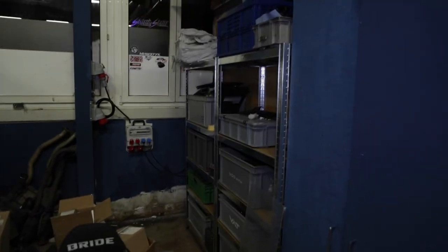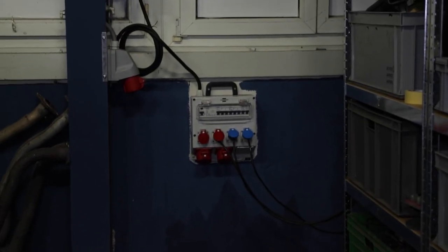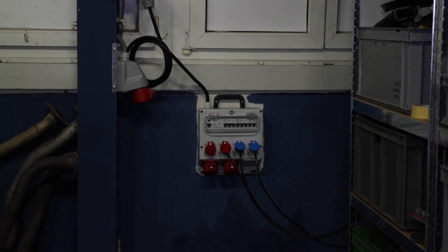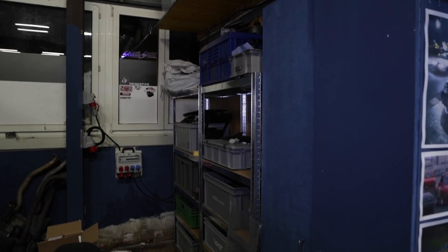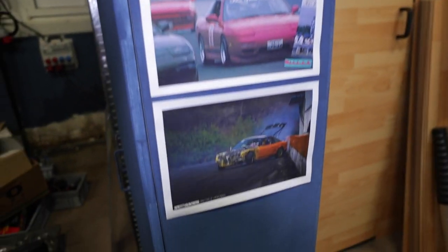Next one will be this area. We got this thingy for the electricity, so I don't have any more problems. We have a few shelves over here for parts and cleaning stuff in here. Got a few cool pictures hung up.